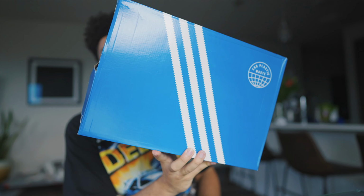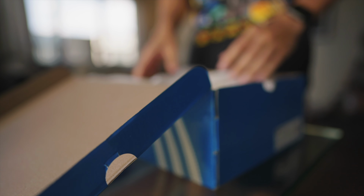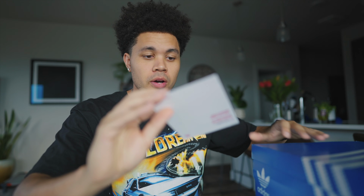I had no idea who this was from. I opened it and I saw an Adidas box and I was like, end plastic waste I saw in the box and I was really confused. Then I looked at the box, I saw NMD V3. And I was like, okay. There was no note in the box and I finally opened it up and realized, oh, here we go.